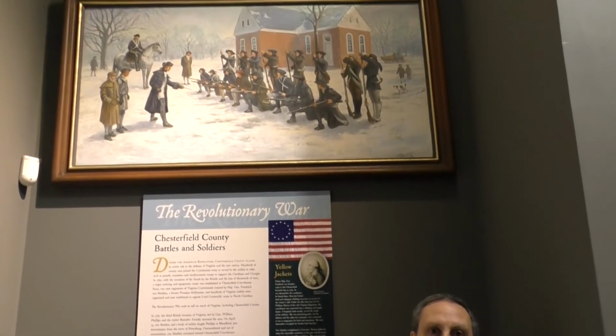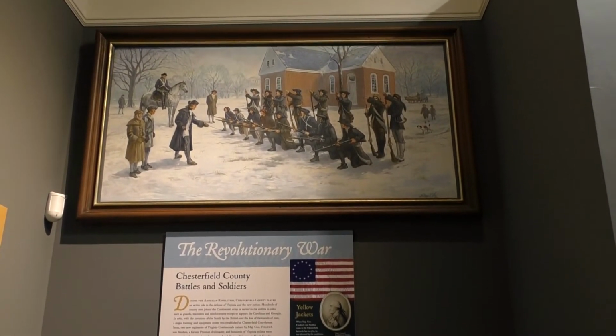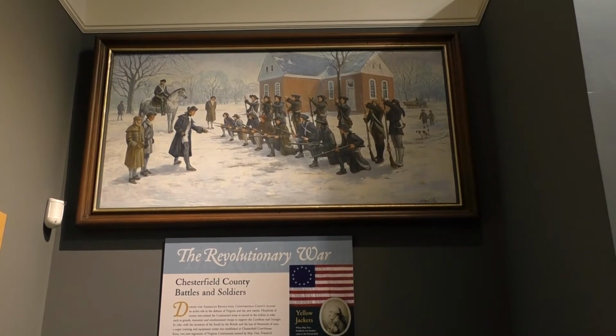Some of them would have been farmers, school teachers, blacksmiths, who knew nothing about the life of a military soldier, and many of these men went on to fight in various engagements through the region here, particularly near present-day Petersburg, near Blandford Church. They were engaging British forces of Major Phillips and Benedict Arnold's British troops at the time. Directly above me here, you will see a large painting of the training here at the complex and depicting the colonial courthouse and von Steuben training the troops, preparing them for military drill.